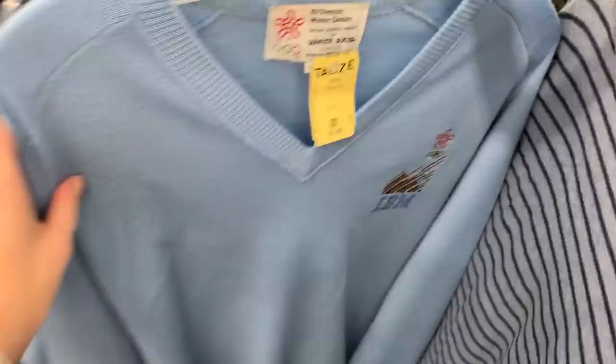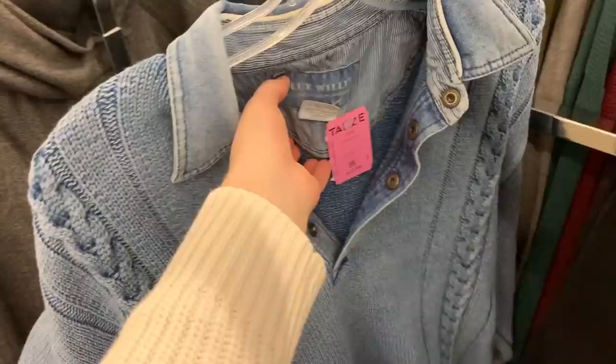One sweater, which I really like, has these denim collars, and then it's kind of a denim looking sweater, but oh my gosh, it is so cool. It is $12.99, which is kind of pricey, but I really like it. So I'm gonna try it on, add it to my pile.